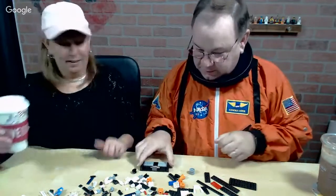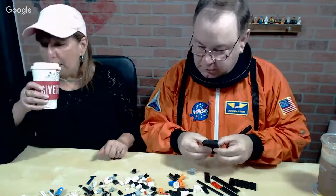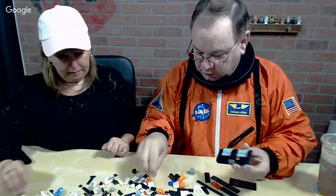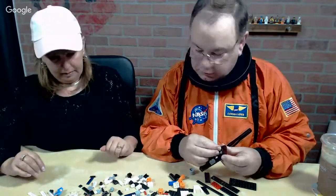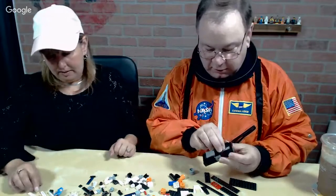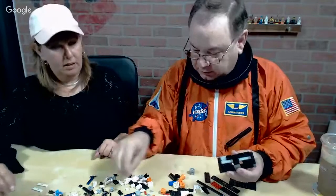Step five. Brick. This one is a shared stand. Yes, this is a shared stand, because both of these lovely ladies have been to space in this particular vehicle.